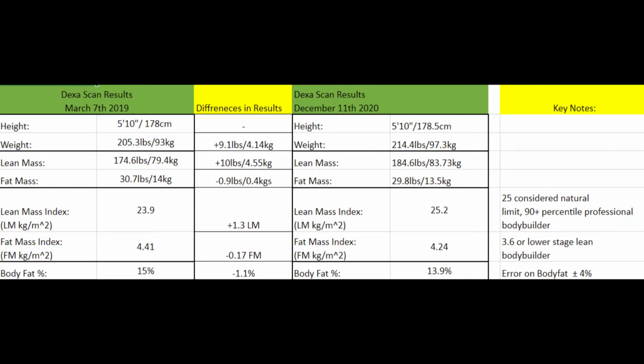Moving on to some of the indexes that I found useful, and from my outside research found some information on, were the lean mass index and the fat mass index. The formula for those indexes is lean mass in kilograms divided by your height in meters squared. And fat mass is the same, just with fat mass in kilos over that height in meters squared.